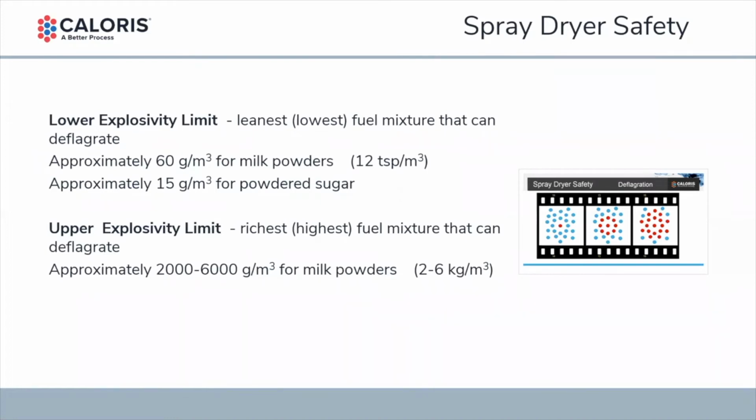So a little bit of science. One number, if you have a piece of paper in front of you right now, write down the number 60. That's the lower explosivity limit for milk powder, because I'll be asking you about that a couple of slides down in the future.